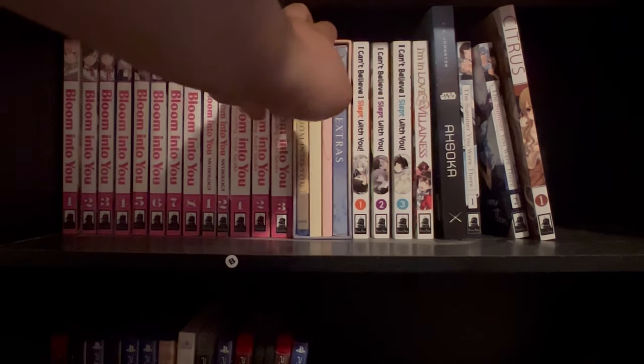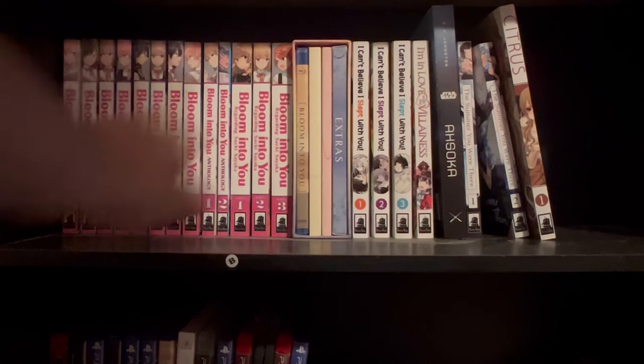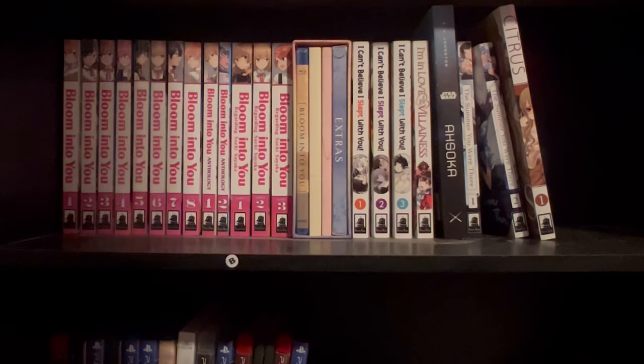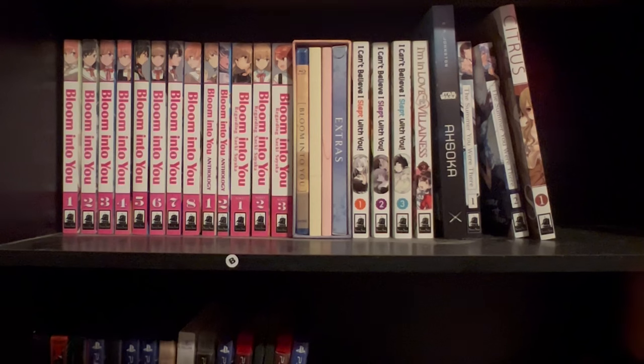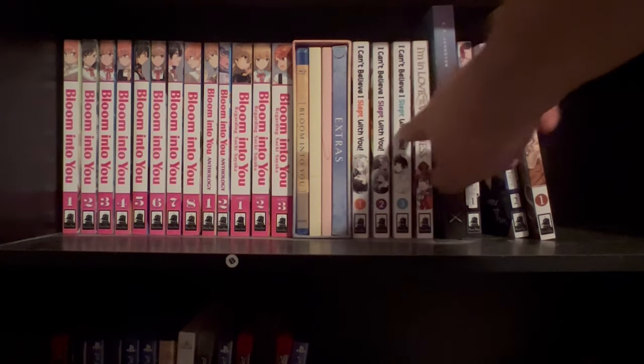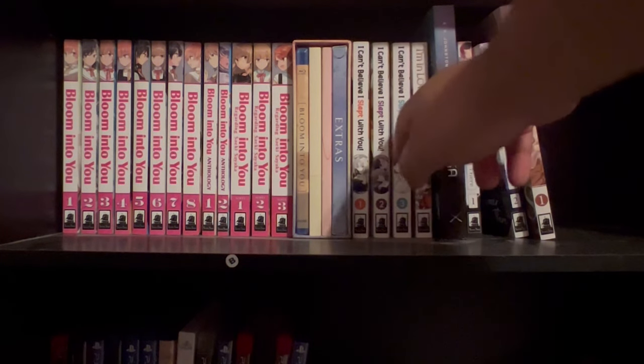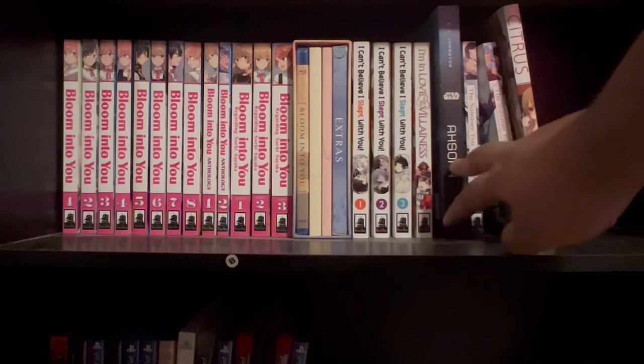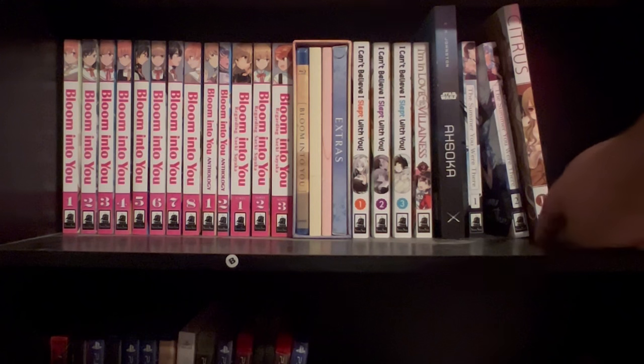And I got the DVD box set over here that I got for my birthday back in 2019, I think. I'm not sure. But yeah, we got more manga over here. I got the whole set for this. I haven't even read this one, unfortunately. I read this book last year, The Ahsoka Story. Great book. I recommend it to anyone.